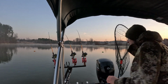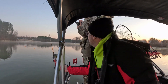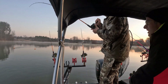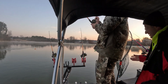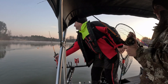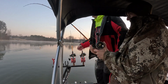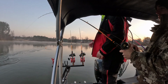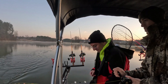Ooh, getting ready to get started here. One on the outside planer board. This one go back a little bit. Feel small one. He's not a giant. We didn't get very far from where we started here before we got one hooked up, but there's a lot of fish stacked up in here, so not really too surprising.